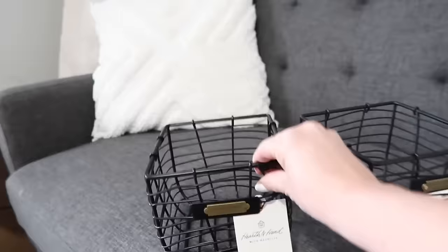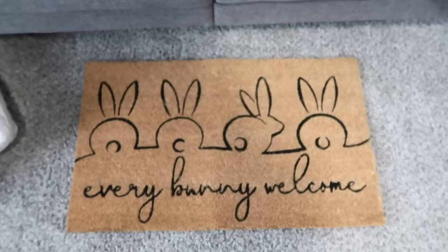And then the other few things I have, I found this rug at Kirkland's and I thought it was perfect because it's still on theme with the black and just neutral colors. And then from Target for our swing outside on our front porch. I thought those were cute to put on them.